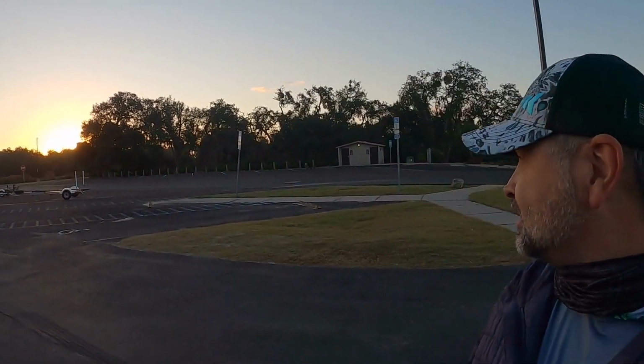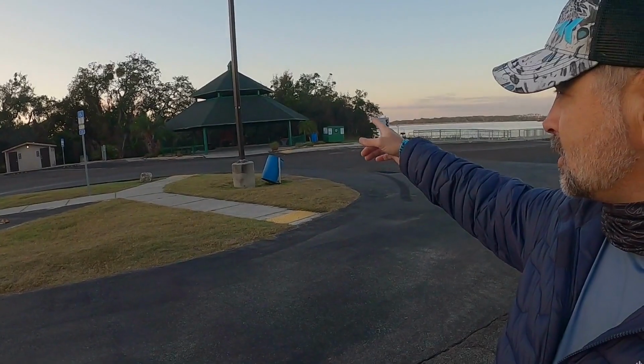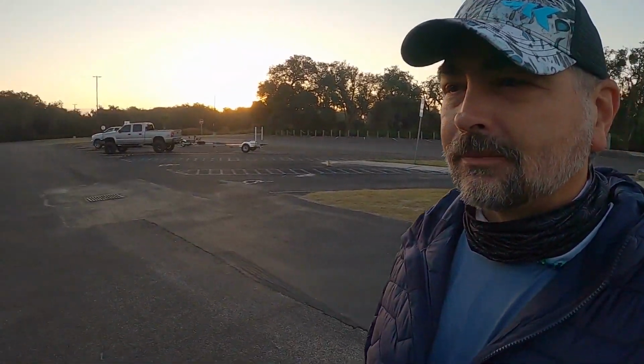Katie's with me. That's another good thing about this boat ramp: it's got a restroom right over there, and a little area where you can cook out, grill out when you get back, or just have a picnic right there. Plenty of parking here. Anyway, we're gonna get the boat in the water, head past the fort, and head on to the jetties and see what we can do.